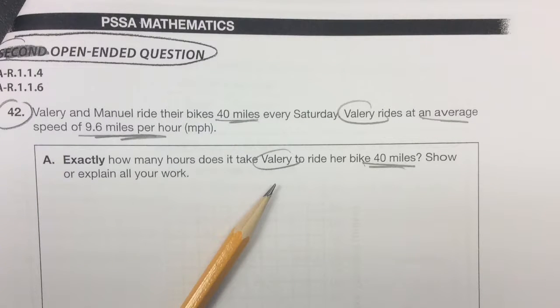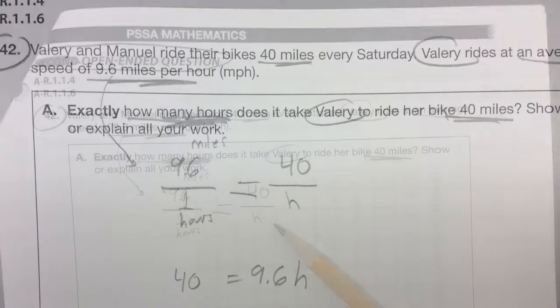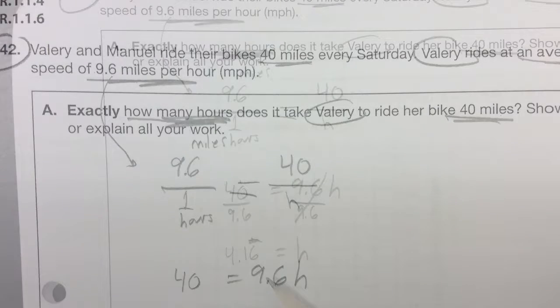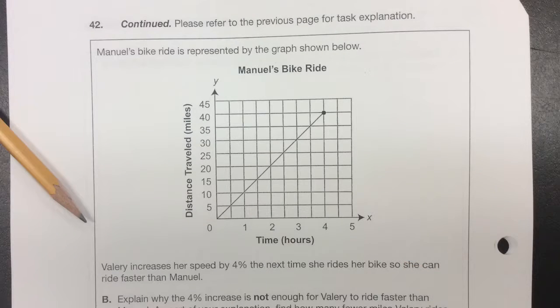For number 42, as you read the problem, you notice there's some comparisons here. So I took the unit rate, 9.6 miles per hour, and I set up a proportion using the 40 miles for Valerie, and I calculated how many hours it would take her by solving that proportion using cross products and getting H by itself. And I ended up finding out that it would take her about 4.2 hours to cover those 40 miles.